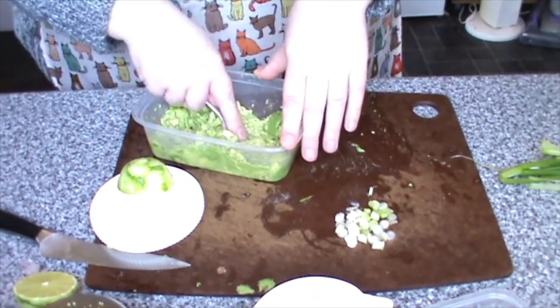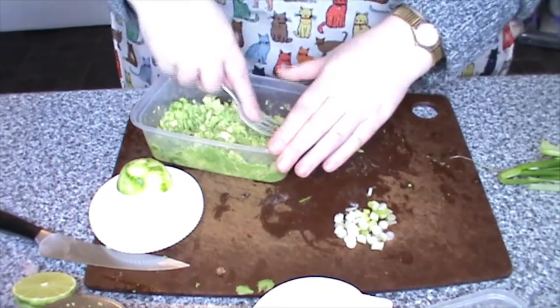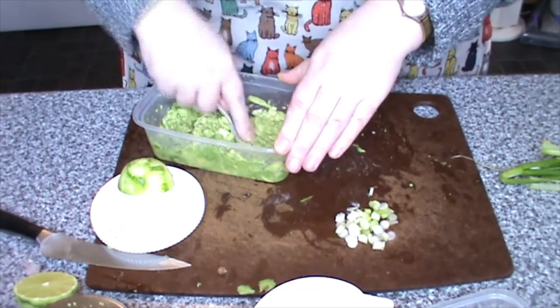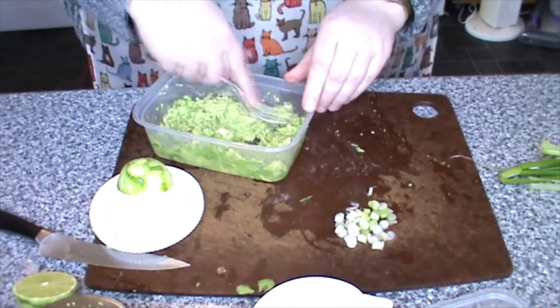Whereas this is, like I said, going to be with chips. If this was with like a meal, like a chili, where you put it on top, obviously I'd then be eating the chili, and you could just use this fork to eat the chili with. But yes, I do like a guacamole.